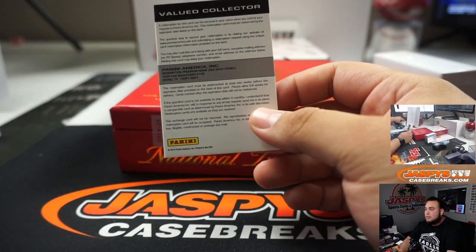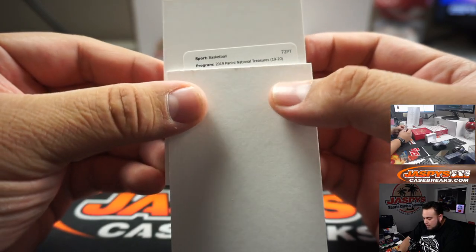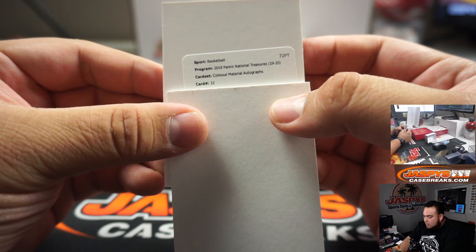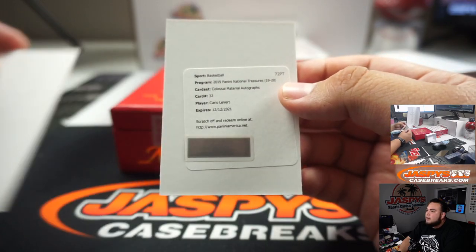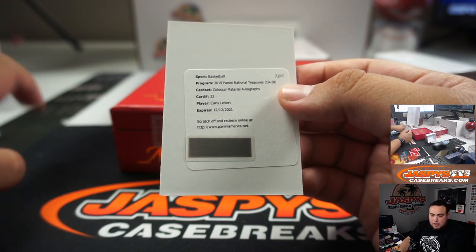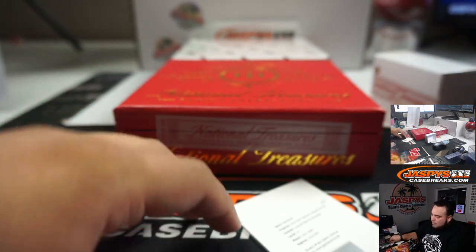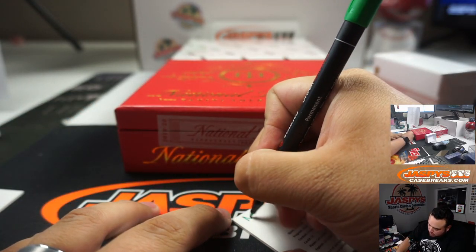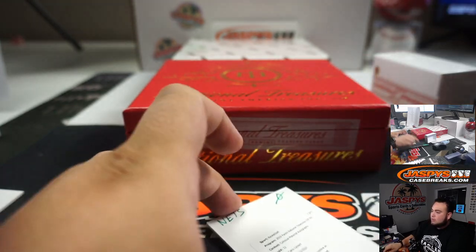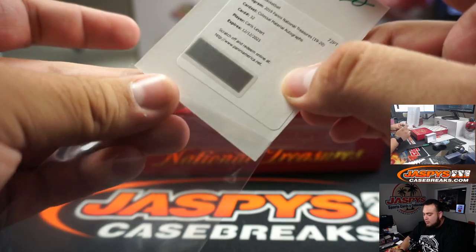And then for the redemption, let's see who this is. Colossal Material Autographs, card number 32. And it's Caris LeVert for the Brooklyn Nets. Nets. That's going to be random number block 0 going to Stephen K. And of course, 0. Yeah, I feel like Caris LeVert didn't sign this year.